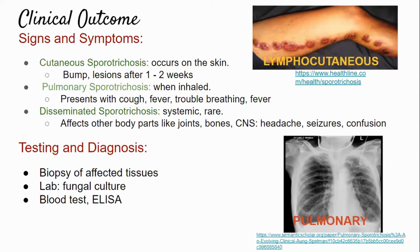In over half of patients with this disease, the infection can spread up the limb via the lymph nodes and is classified as lymphocutaneous sporotrichosis. Other forms of the disease that affect the mucosa will result in bloody nasal secretions and swelling of the eyelid, redness, and drainage. Patients with pulmonary sporotrichosis often have a cough, fever, difficulty breathing, and chest pain.